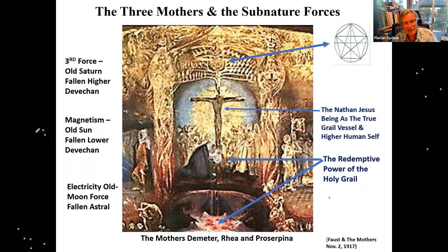which were the incarnations prior to the Earth of world evolution that humanity underwent, incorporated into the Earth. And they bring with them backward forces that have in the meantime fallen out of the heights. So electricity is related to one of the mothers, as to do with the fallen astral. Magnetism harkens back to the old moon, related to Ahriman and the fallen lower Devachan. And then you have what he called the third force, related to old Saturn and fallen higher Devachan. There are many who relate the third force to nuclear energy and the nuclear force. And one could say that that's the tip of the iceberg. There's much more to it than that.